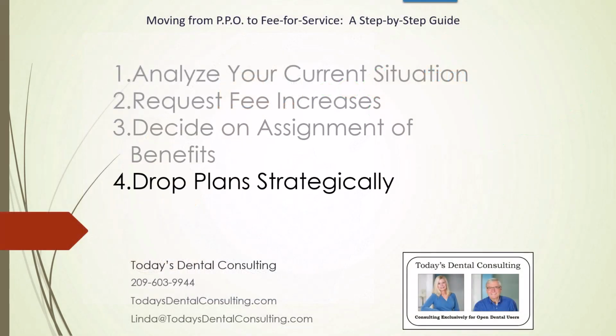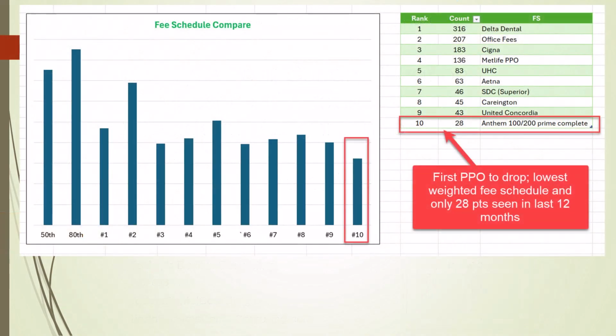Step 4. Drop plans strategically. Begin by dropping your least favorable plan with fewer patients. This allows you to practice the process in a controlled way. Train your staff to handle patient questions confidently and empathetically. Anticipate concerns and prepare answers that emphasize the benefits of staying with your practice.